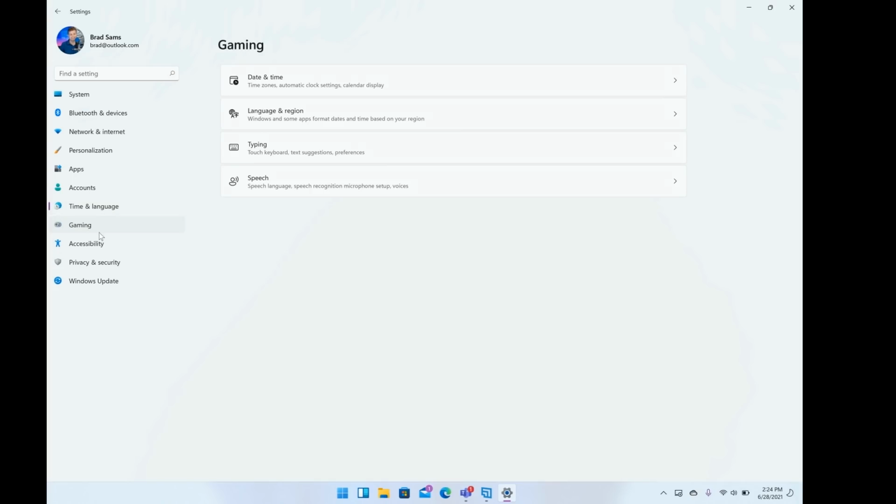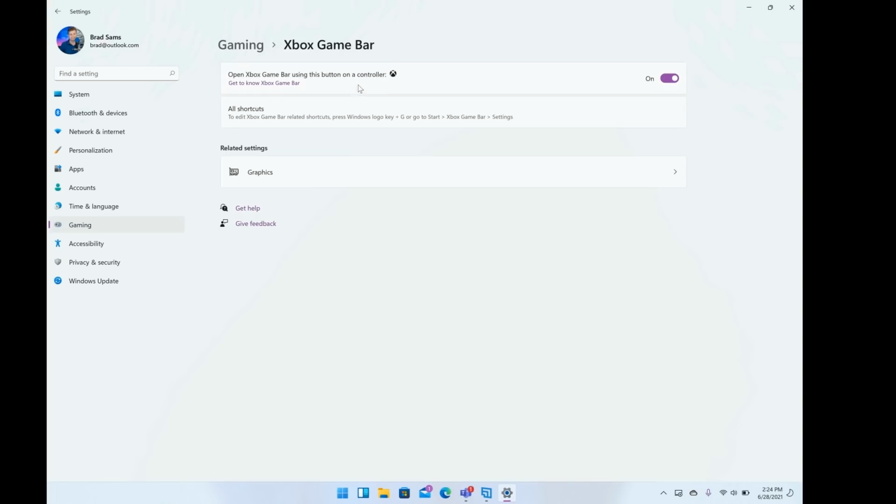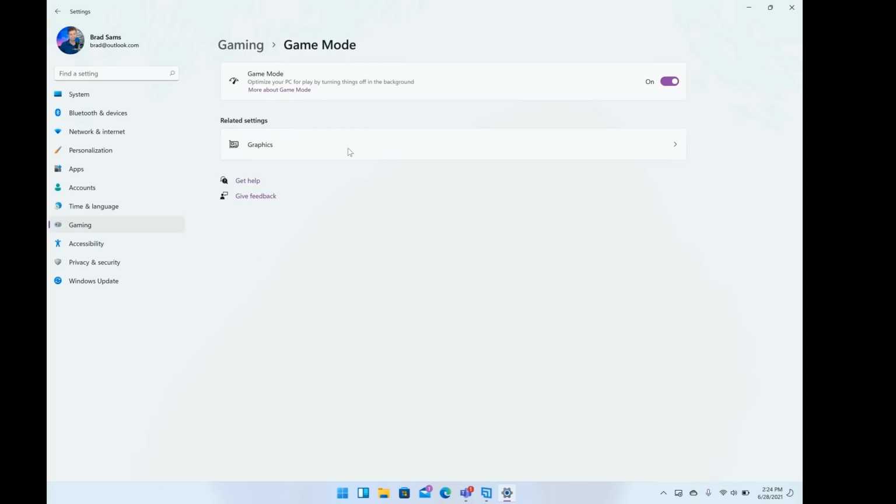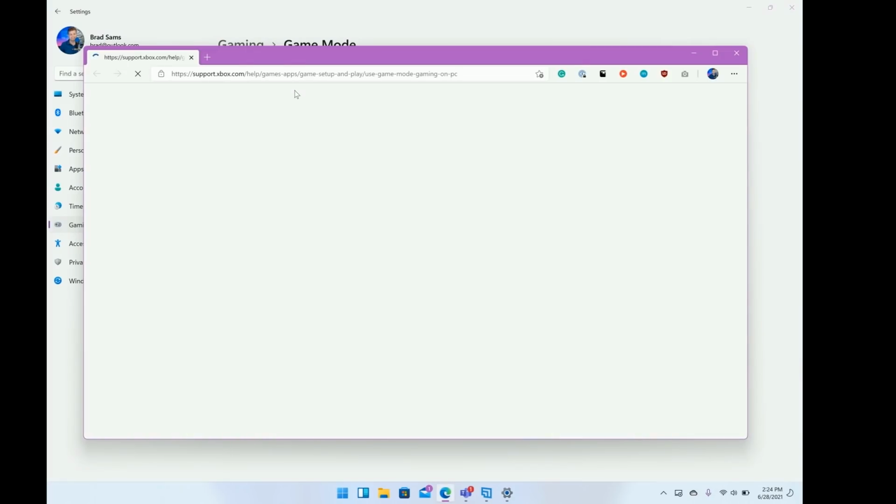And you can see here again, time and language. Gaming is somewhat new to the Windows universe, and you can turn on gaming mode a little bit easier. Again, it's really just the UI that Microsoft has built for settings, which has now been completely updated and overhauled, and has gotten rid of what we saw on Windows 10. And I personally think that this is just a much better experience.